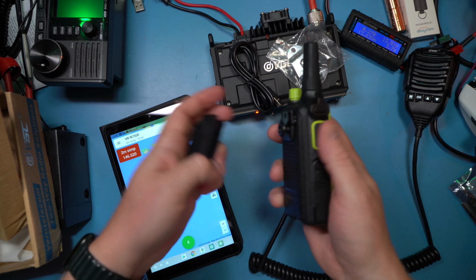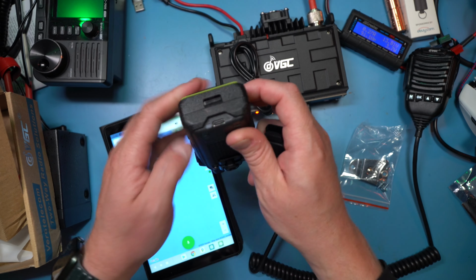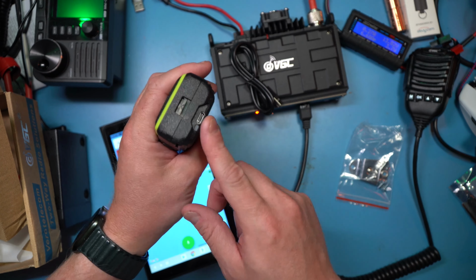Ooh, Jesus, that's aggressive. Oh, it can only go out a certain way, I guess. Okay, that's fine. Anyway, belt clip. There you go. And a wall mount clip. And guess what, guys? It's USB-C for recharging. It's got a battery. It looks like a bolt-in battery that you can replace, but USB-C, that's a big plus.